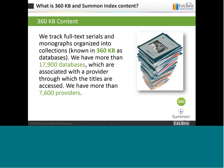The purpose of the 360 Knowledge Base is to serve as a library management tool and for libraries to be able to track their collections. It isn't a patron-facing tool.